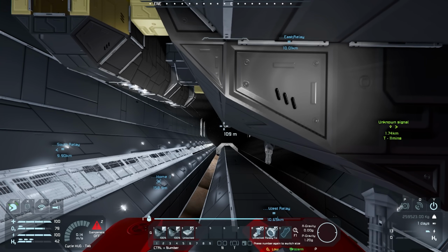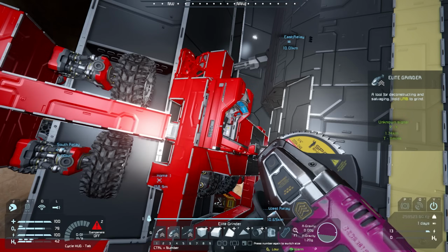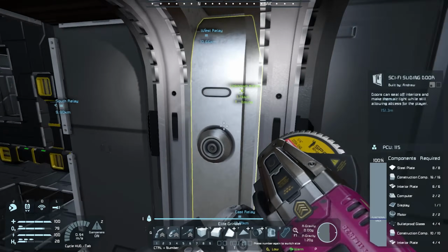Or let's not go. Okay, that's fine. In that case, we're gonna have to use our ship, which should be fine because our ship can carry itself, so it should be good. Let's hop into our ship and see if we can get this to work.